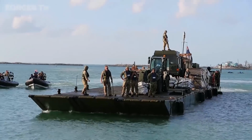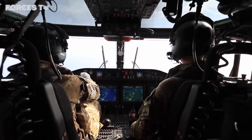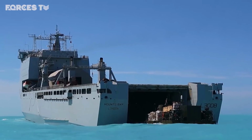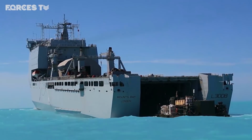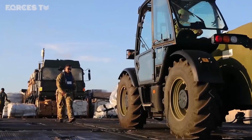It was very difficult conditions, but as soon as the seas allowed them to do so, they were landing aid, they were overflying the area to recce it, and they were trying to help the people in most desperate need in the immediate aftermath of the destruction caused by Dorian.